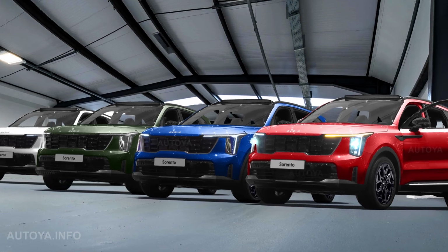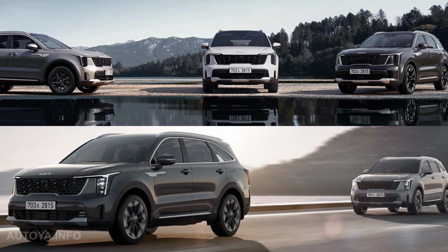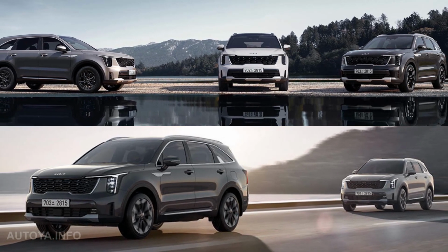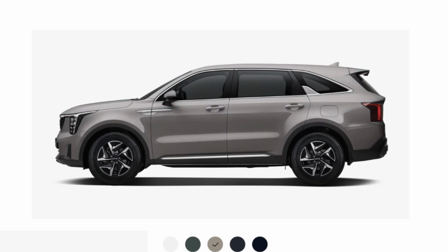The new Kia Sorento 2024 with the exterior mid-cycle facelift and the interior refresh has already been shown. We had a chance to overview the updated model with a few official colors, and for the Korean market Kia already showed all available options. But what about other markets?